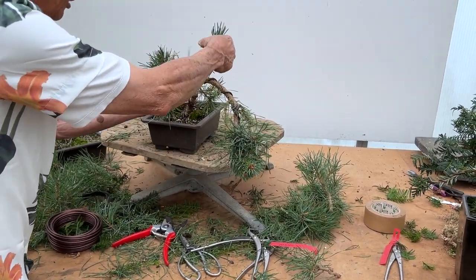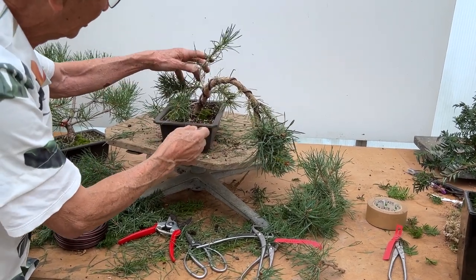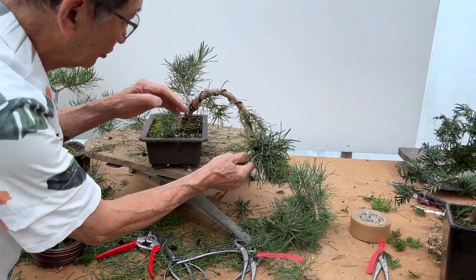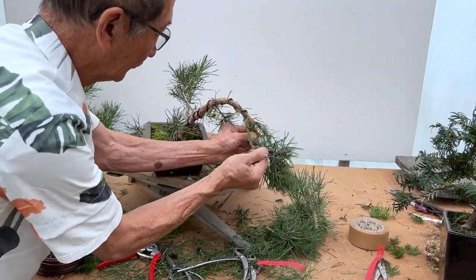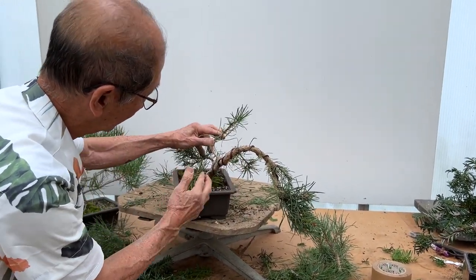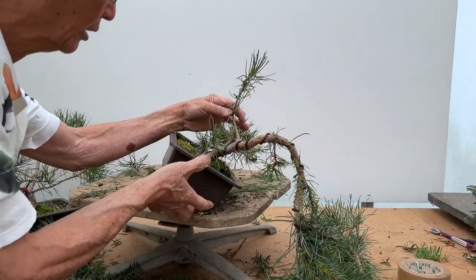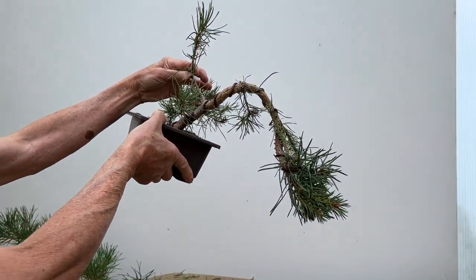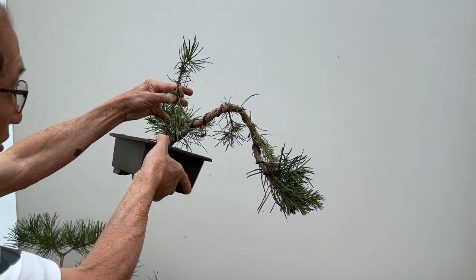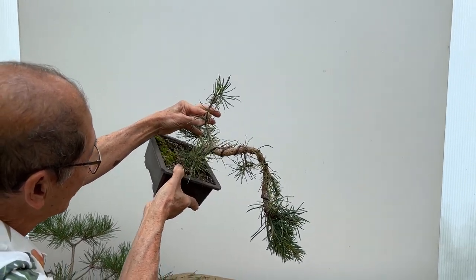And then you can encourage one of these branches to make a head, because all cascades have a little head. So this is only the first stage. Let it grow some more and then see how it develops like that. So that is going to be your ultimate design, like so. You get the idea. So at least you can see the direction in which this is meant to go.